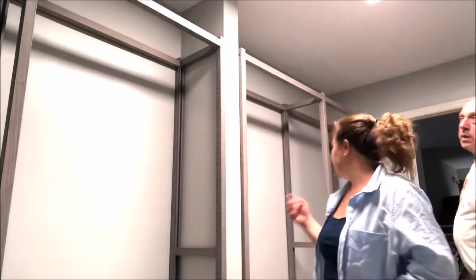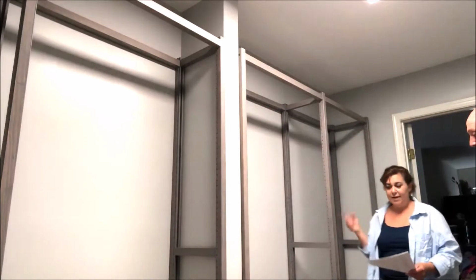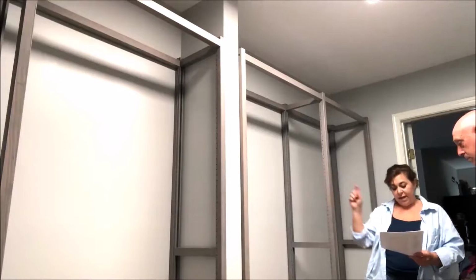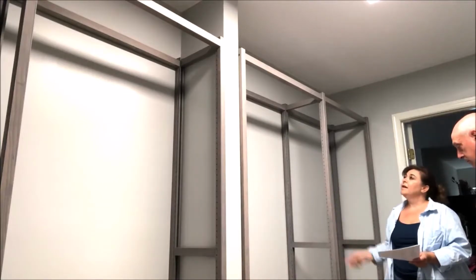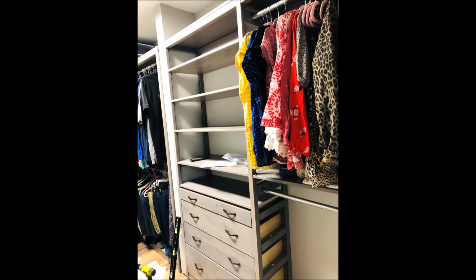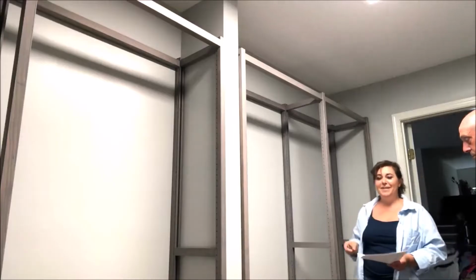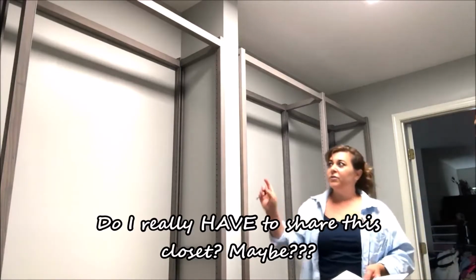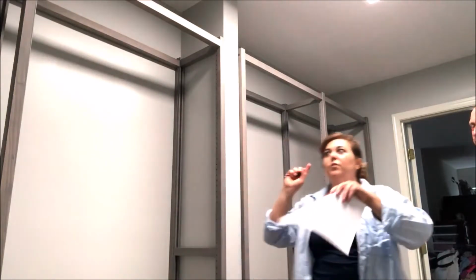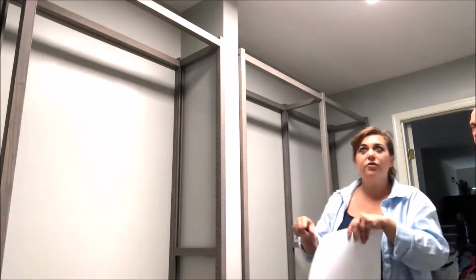Let's see. What we have in so far is going to be what I'm claiming is my side, and this will be drawers and shelves. And this is going to be the double hanging. I have it envisioned in one way, so I'm going to see how it flies whenever we're setting up. And then this will be Mike's side right here. Maybe he'll get all of that. I still don't know. And the part you can't see that you're actually clipped to right now is where the shoes are going. I'll turn around and show you all of that.